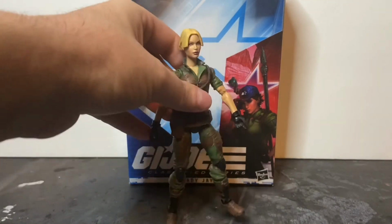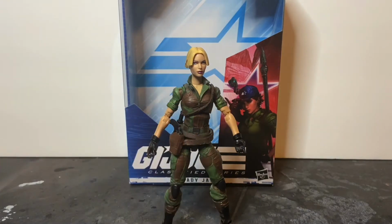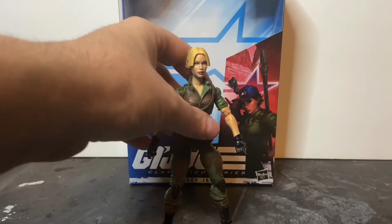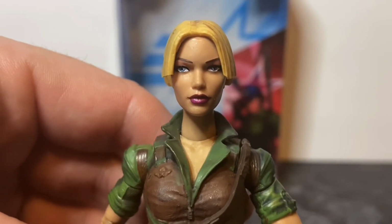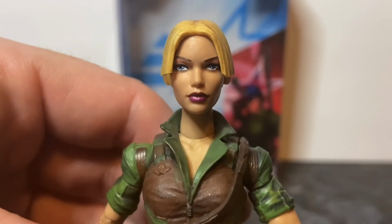And really, I wanted it to look realistic, but I also wanted to tone down the bright yellow plastic of the hair. The next thing that I did was I painted in the whites of her eyes. That wasn't there on that head sculpt before.